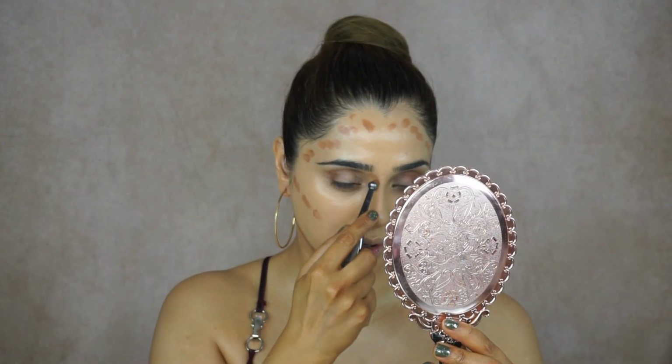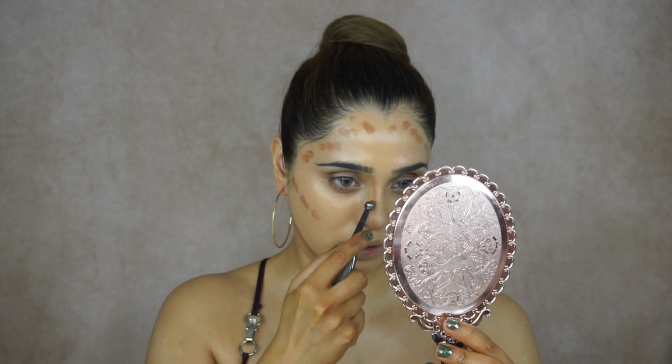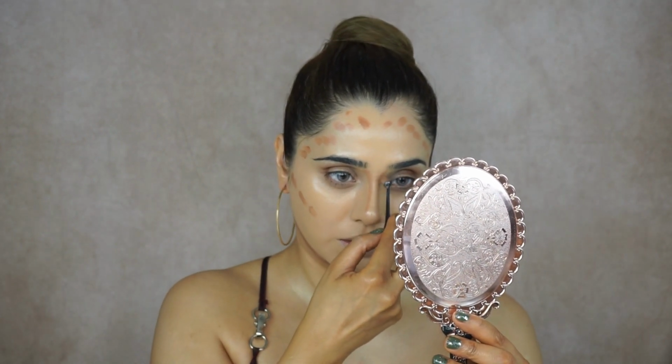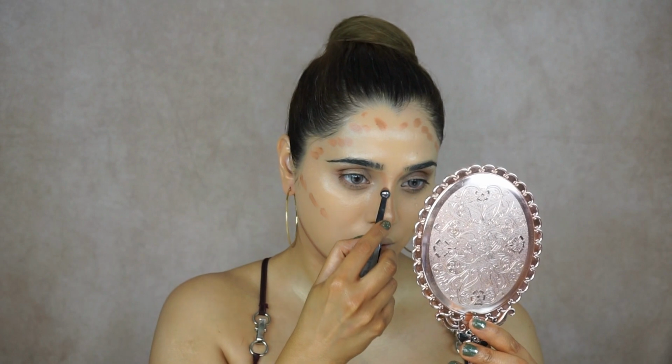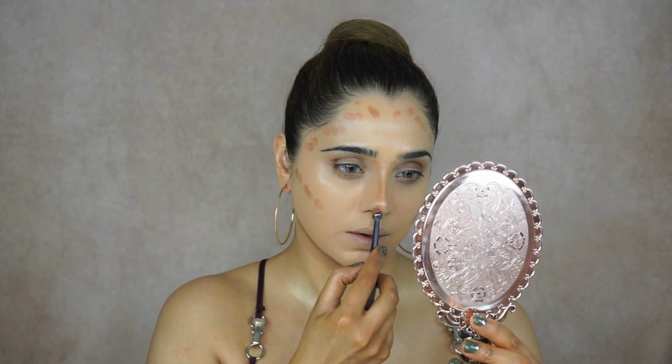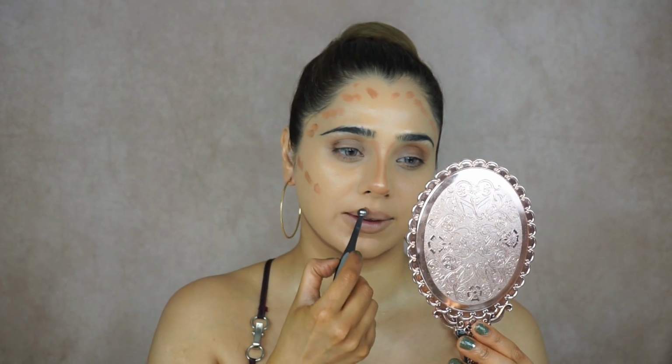For the contour I'm going with my RCMA makeup foundation palette. This is in shade medium. I absolutely love doing my contour lately just with foundation or even with concealer in a darker shade. I feel like it actually makes the whole bronzer contour look more natural, and it looks super nice and blends really well. The RCMA palette is one of my favorites.